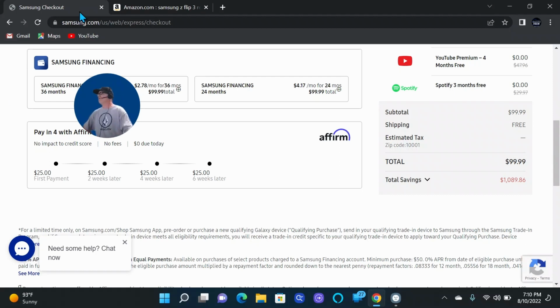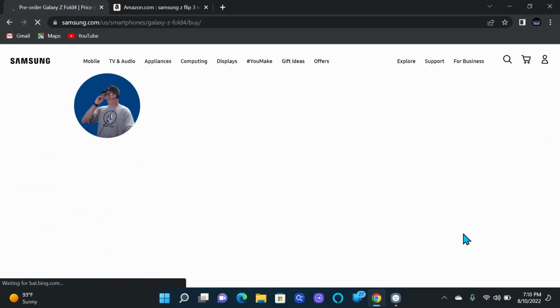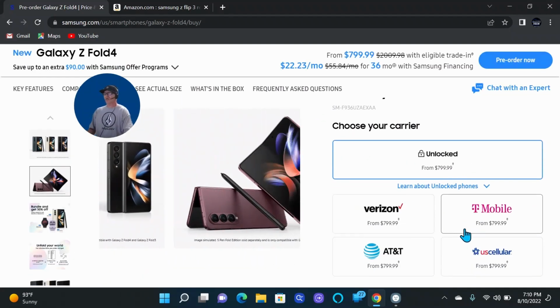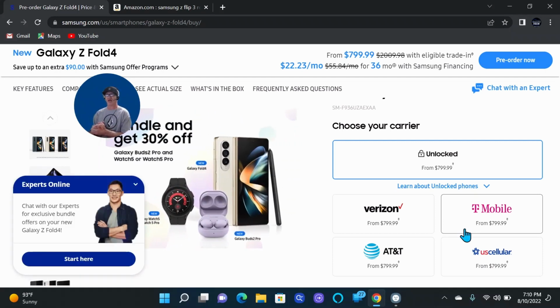Now, here's one thing. Before we wrap this up, I do want to end it on kind of a downer note. And that is if we go back to Samsung and we go to pre-order the Z Fold 4, history repeats itself here too. And unfortunately, the Galaxy Z Fold 4 is quite possibly one of the worst financial investments you can make as far as a Galaxy line of phones.